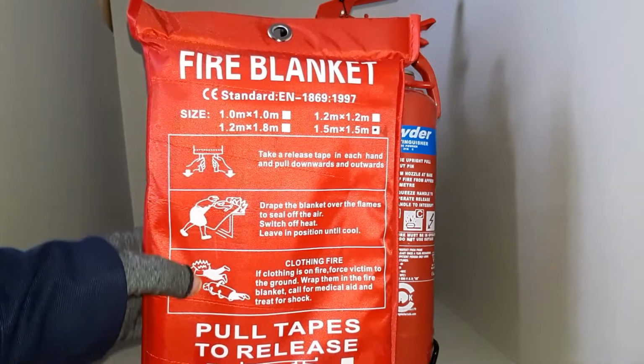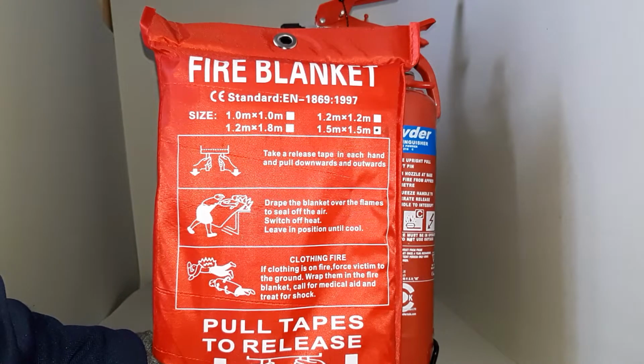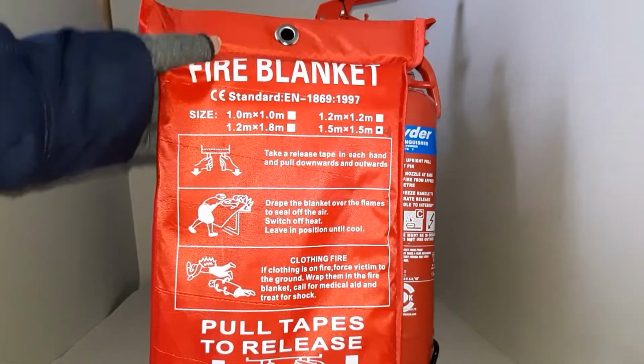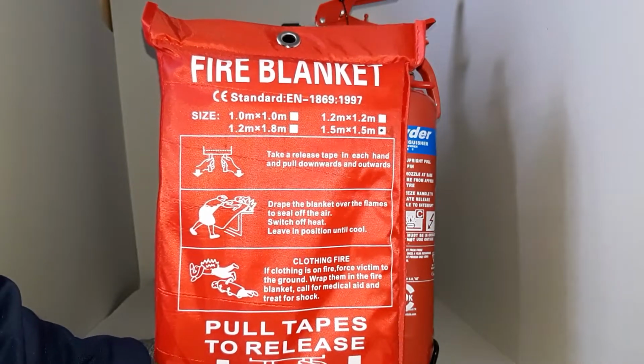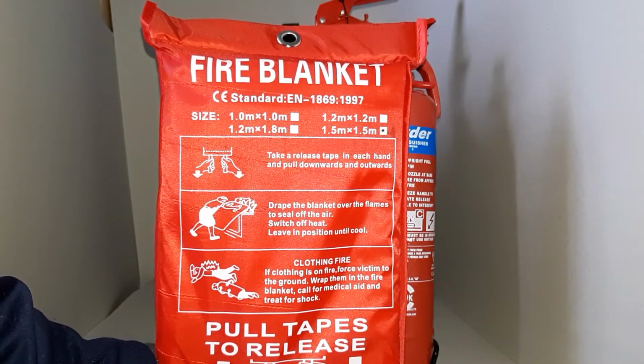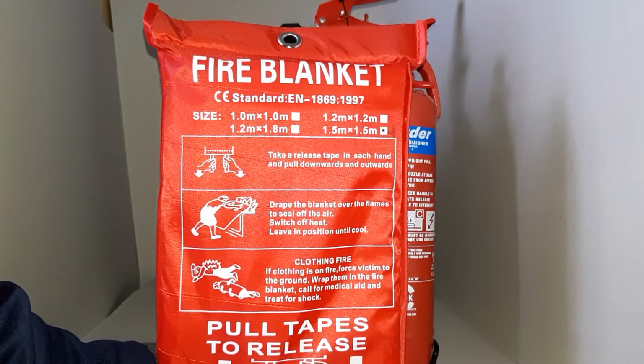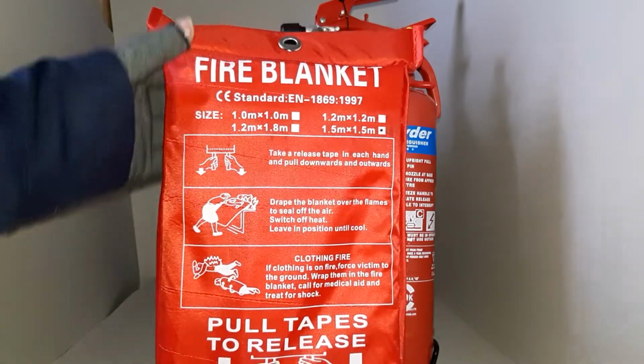Again, the instructions on here are fairly comprehensive, and you can keep these in various places. I keep one in my kitchen, I keep one in my car, and I have two spares, one of which I can take outside if I am using a barbecue at all, and the other one is just in the sitting room. So if there's any problems at all whenever I've got candles lit, then it's close to hand.